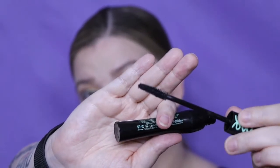It does have a smaller refining brush. I'll show you. It does have kind of a smaller, just straight brush. So I feel like it gives you more control to try to lift and separate.